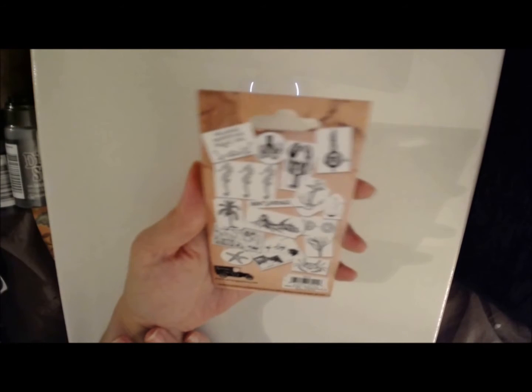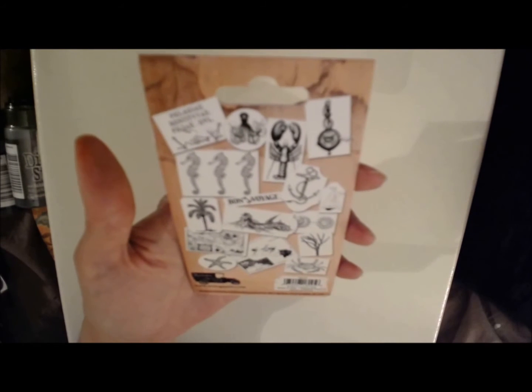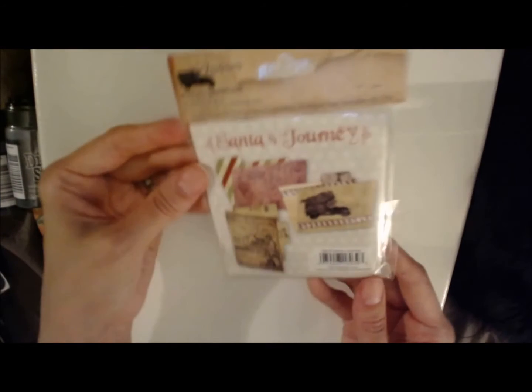And I have to admit that the main reason I bought it is because of this mermaid right in the middle, right there. I've always loved mermaids, so I bought that packet. And then I didn't realize that this was a Christmas theme until I got it home, but it's super cute, and Christmas will be here before we know it.